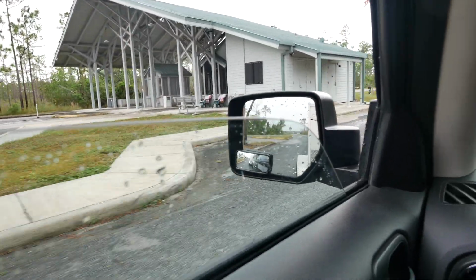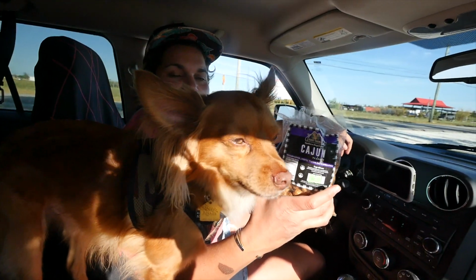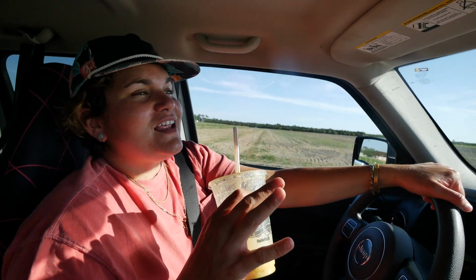Bye, Everglades. Goodbye. Bye. It's been buggy, it's been fun, and we love you. Winston, scoot over so she gets the sunshine. Winston! You're taking all her sunshine. In the Everglades.